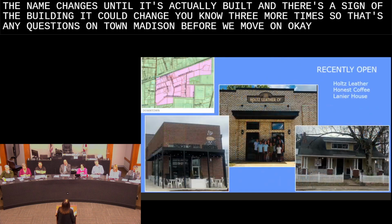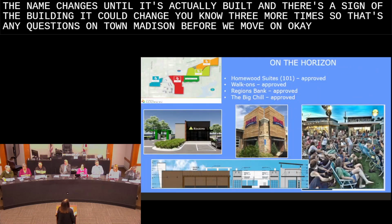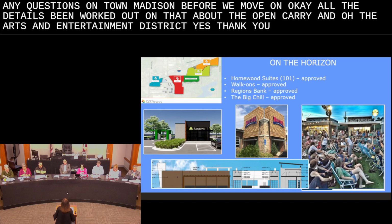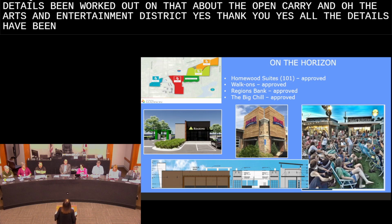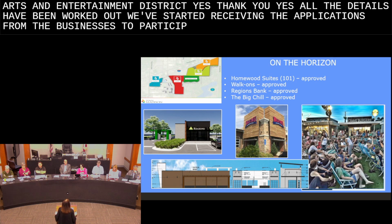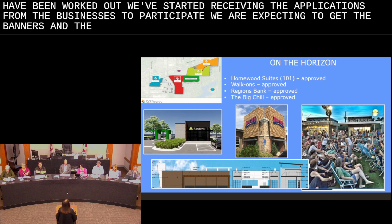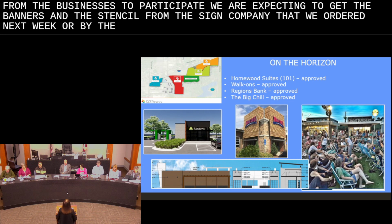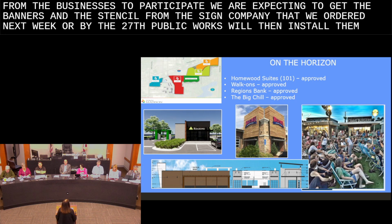Okay. Just one, yes. It has to do with that entertainment thing. Have all the details been worked out on that, about the open carry? Oh, the Arts and Entertainment District. Right. Yes, thank you. Yes, all the details have been worked out. We've started receiving the applications from the businesses to participate. We're expecting to get the banners and the stencil from the sign company that we ordered next week or by the 27th. Public Works will then install them.